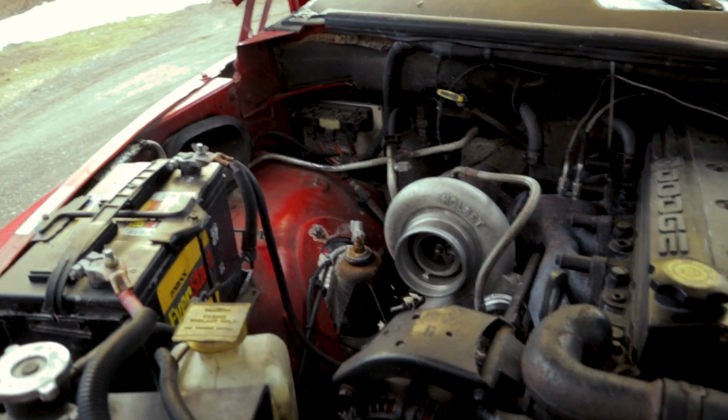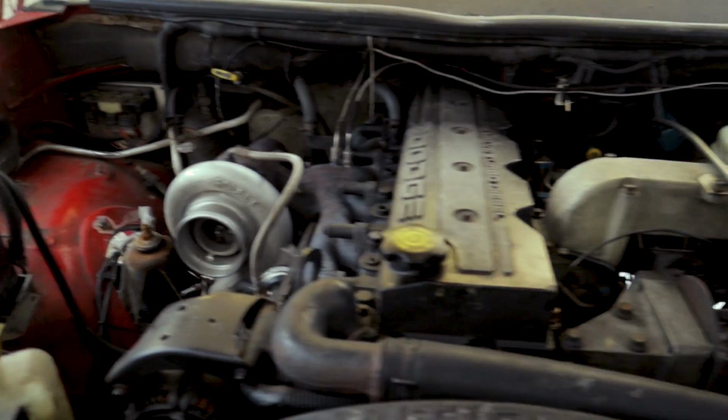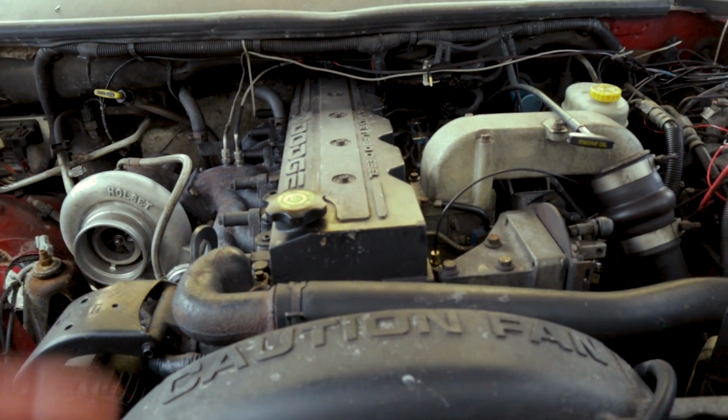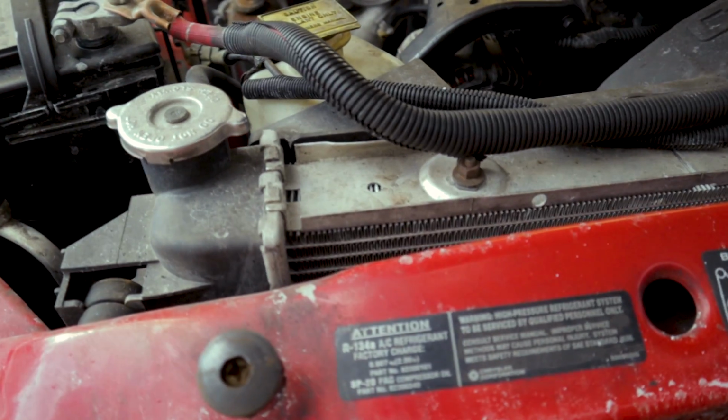But typically there would be an air intake right up here, and this side you got the turbo, the engine, which stretches from the firewall basically right up to the nose of the truck. You have this nice big radiator right here.